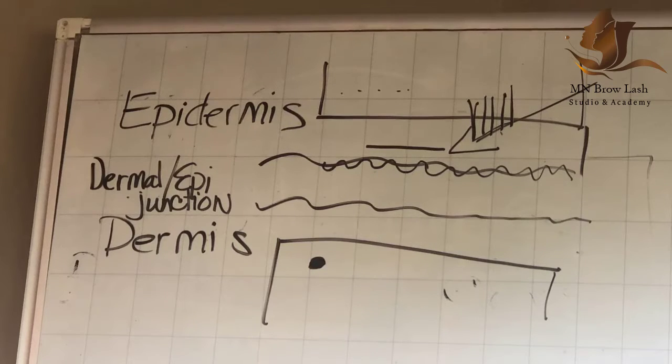Does that make sense? So, when we're being particular about how you're holding your blade and not tilting and not going in too far sideways, that's all going to be important. And it all comes down to skin structure. All right? Okay. Can you explain how thick the epidermis is?